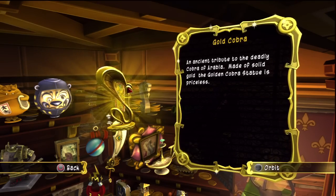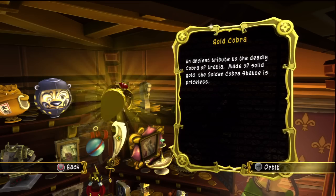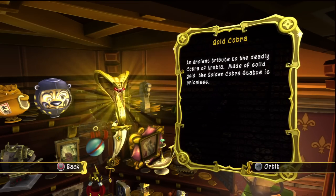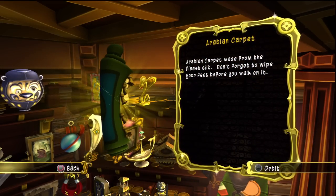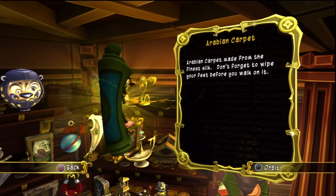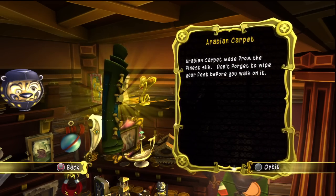Wow! There are some things money can't buy, and money cannot buy this golden cobra statue, I guess. Very impressive. Next up, we have the Arabian Carpet. Arabian Carpet made from the finest silk. Don't forget to wipe your feet off before you walk on it. Real nice.